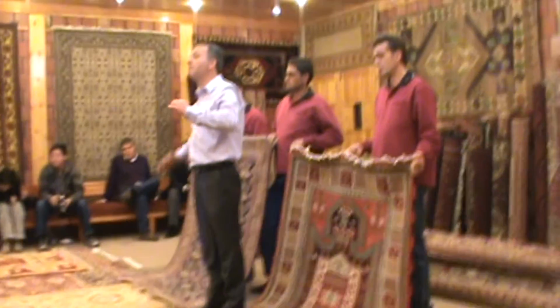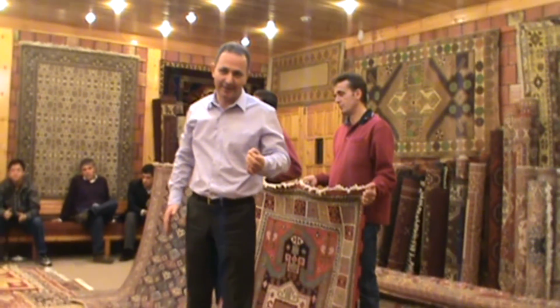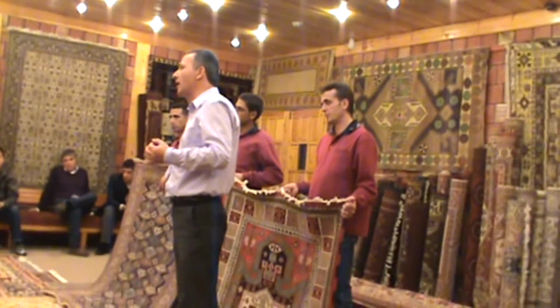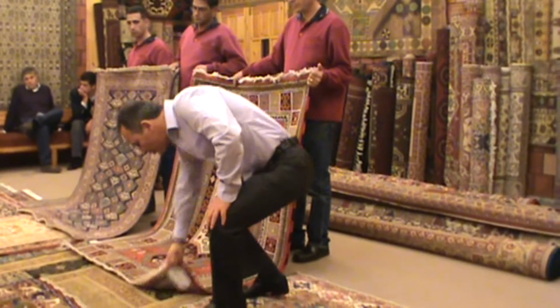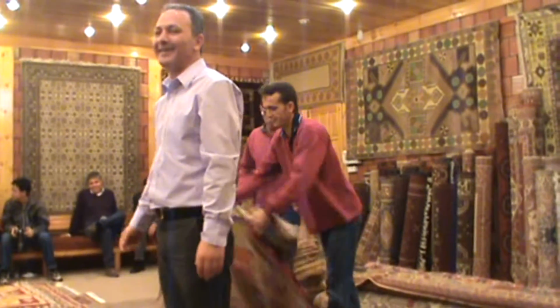Ladies and gentlemen, the best carpet in the world is the one that you personally like, isn't it? If you love this one, never buy the other one just because I say finer, sharper, more nuts, you can easily afford it. No, still go for the one that you want. And plus, nobody's going to come to your home and turn the reverse out of your carpet and say, why didn't you buy the other one?